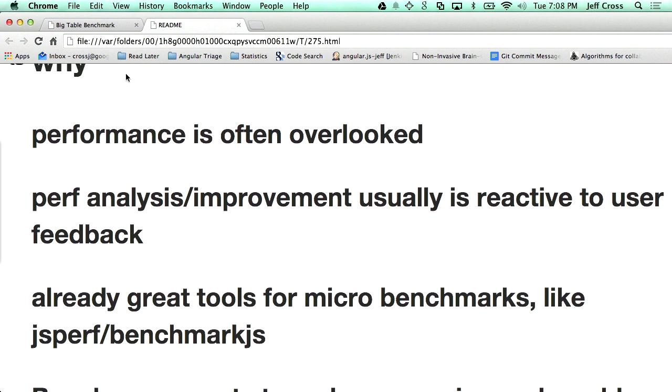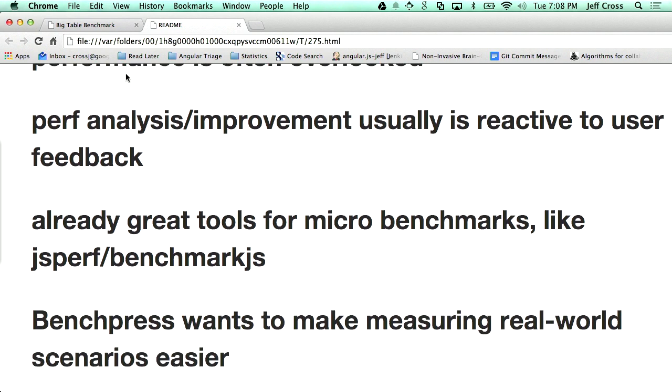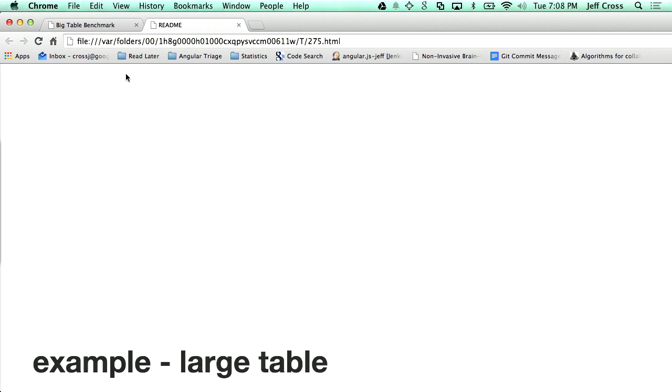There were already great tools for micro benchmarks like JSPerf and benchmark.js that will show you how many times something can be done in a second. But that doesn't give you the kind of insight you need. It'll show you what kind of loop you should use maybe for a certain VM at a certain time, but it won't show you other characteristics like, in real world conditions when you're sharing memory with other components, how much memory an entire higher level thing is generating that has more complexity to it. So we wanted to make measuring real world scenarios a little bit easier.